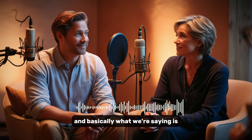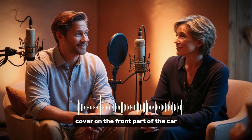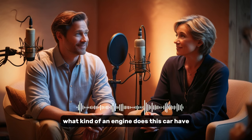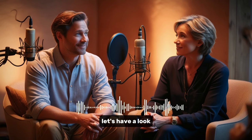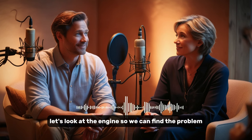And basically what we're saying is what is under the hood, which is that metal cover on the front part of the car. So you lift that and there you can have access to the engine. So basically that's the question. What kind of an engine does this car have? Oftentimes when your car stops or you have a problem, like it's broken, someone like a mechanic will say, hey, let's have a look. Let's look under the hood. He wants to know, let's look at the engine so we can find the problem.